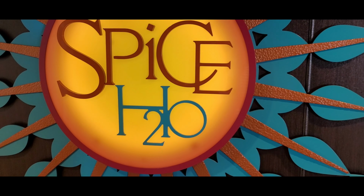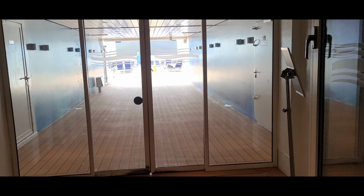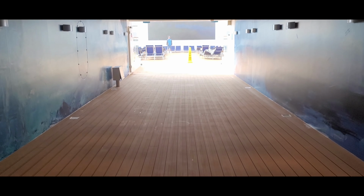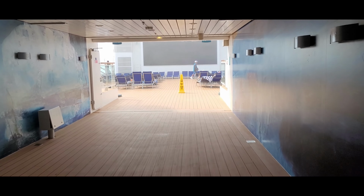Spice H2O is a bit different. It's usually pretty noisy and gets really crowded, but it's also a lot of fun. This is where you'll find people meeting up for drinks with friends, hanging out by the pool for the day, and then you can stay for a movie at night.